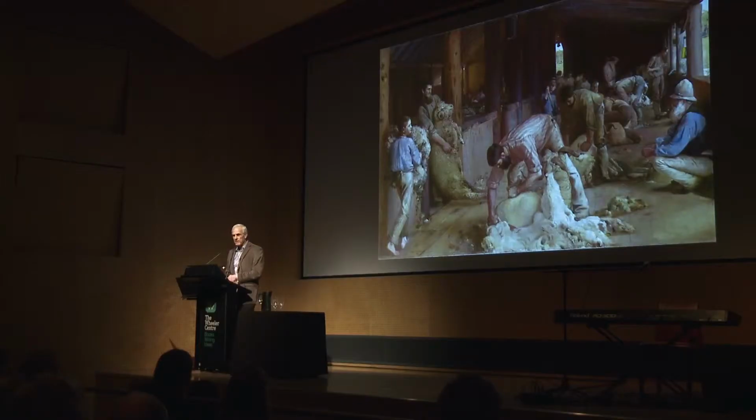in 1890 and the early 80s when I came here, there'd been virtually no change in the hard labor, backbreaking work that both Dave and Esther have referred to that was involved in sheep shearing. There'd been virtually no change in that. It was still a very difficult task. And therefore, they were looking for a technological solution that would make it possible.